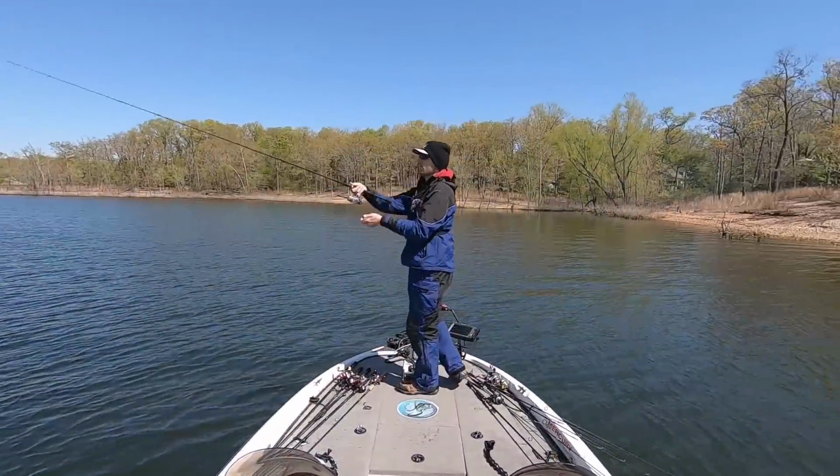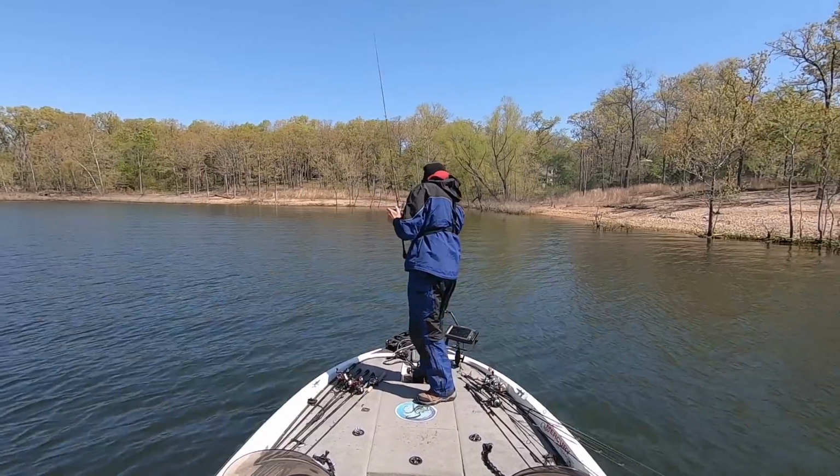It wasn't until I started changing up my casting angle on these key offshore areas that I started getting bit.